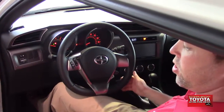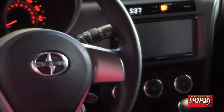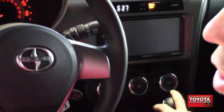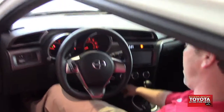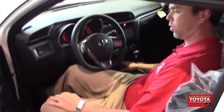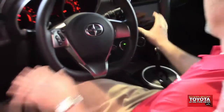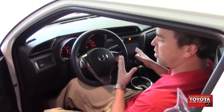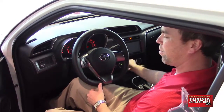Other standard features on the Scion TC are the 7-inch touchscreen. It's going to have Bluetooth. It's going to be able to stream all your audio like Pandora, iTunes, any of that. Also, you have jacks, USB, and auxiliary ports to plug them in as well if you want to do that. All your knobs and all this stuff have been designed to face the driver to make it easier reachable, give it easier accessibility.